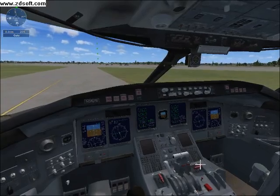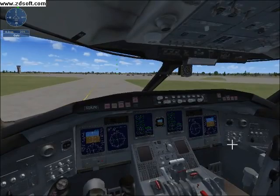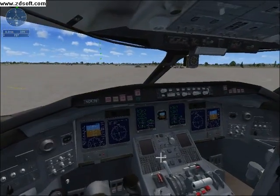Follow the 737 on the taxiway all the way to the runway. We'll follow the 737, orbit 526. Okay, just follow that 737 on the taxiway. He's going to the same ramp, just a different gate.